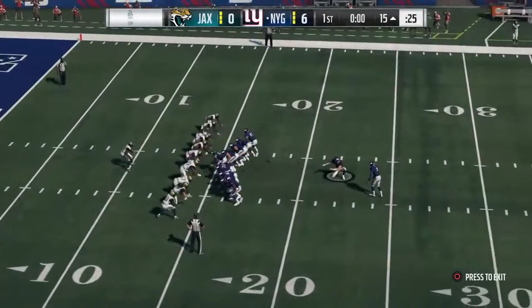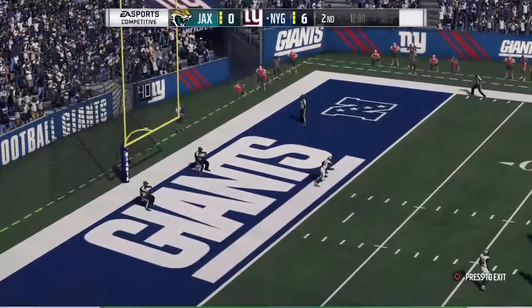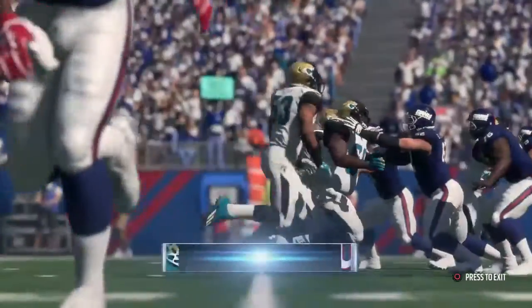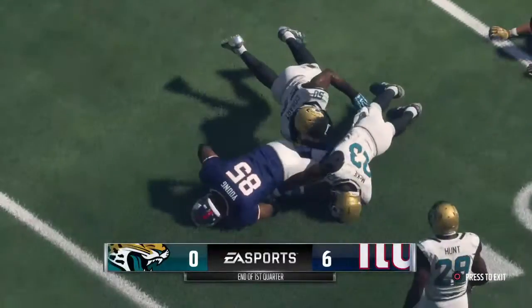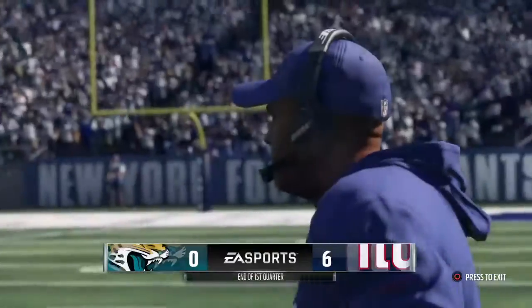Chris Boswell now for the extra point. And his kick is no good. An inauspicious start here kicking-wise as this one stays a 6-0 game. So 1 quarter in the books on a cold December afternoon. 6-0 is our score. EA Sports NFL Sunday returns following this.